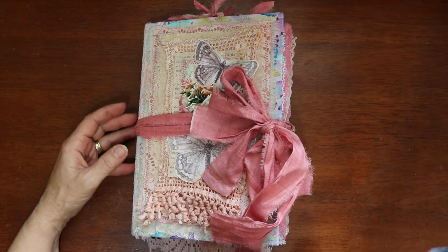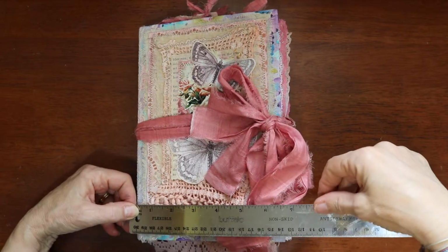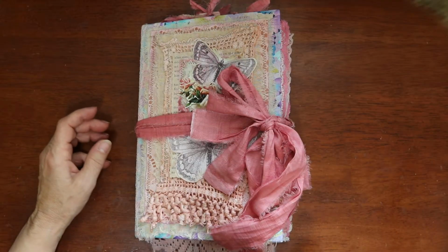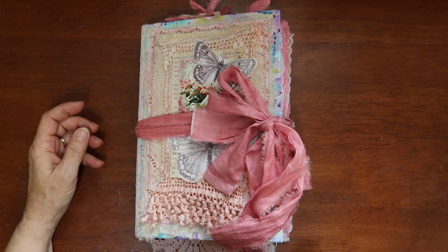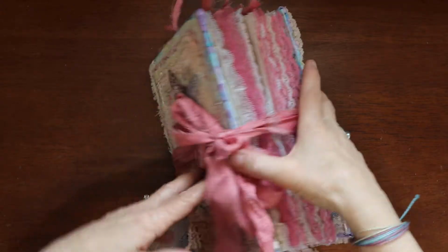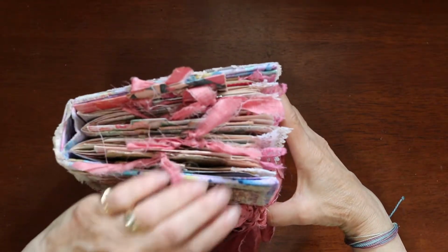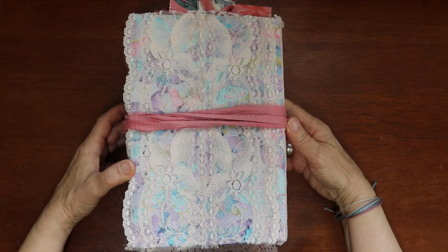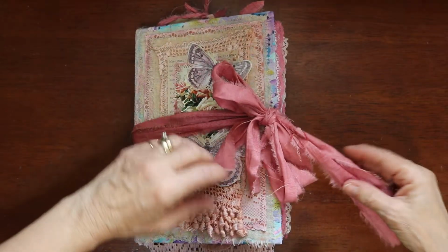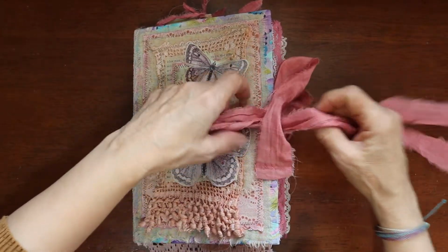This journal is 6.5 inches by 9.5 inches with a 1.5 inch spine. There is lace on the pages and on the top. The back of the book is with lace as well. The fabric that was used on here was from the thrift store.